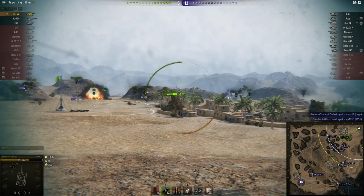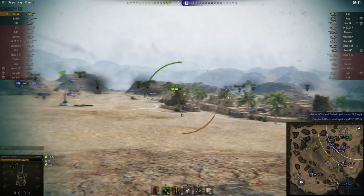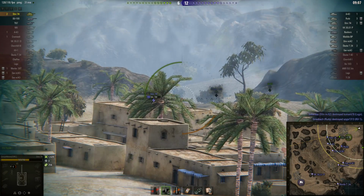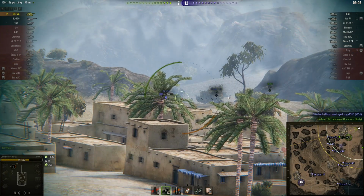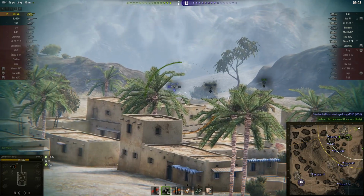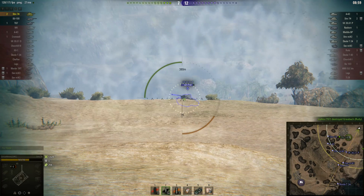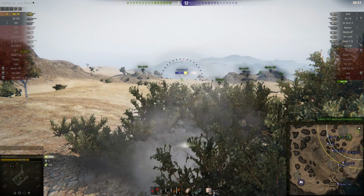Friendly KV-1 over there just got himself killed going after Rudy. Now it's 3 against 9. And that's put that SU-100 over there in a very, very bad spot. Until the T-67 bails his ass out of the fire and caps the Rudy. And here they come. They're all starting to push into the cap circle now.